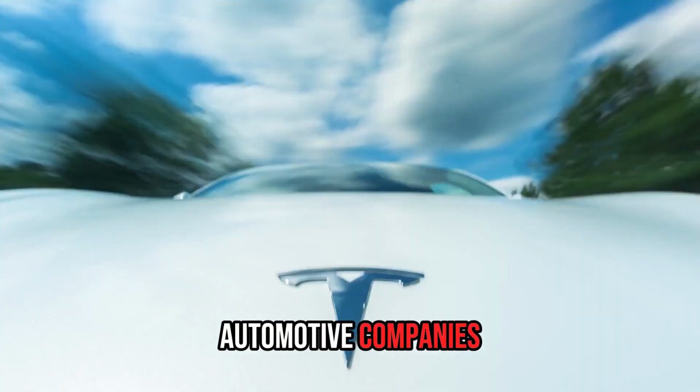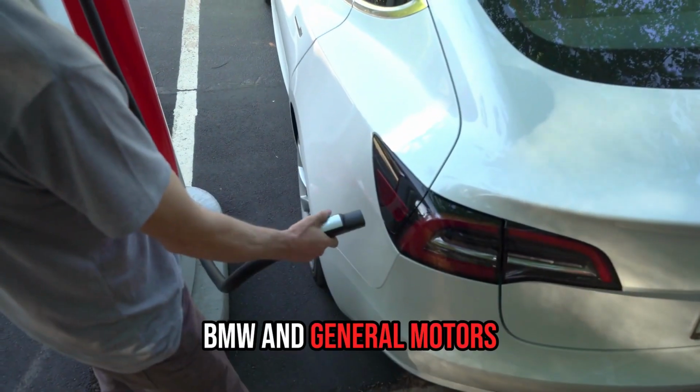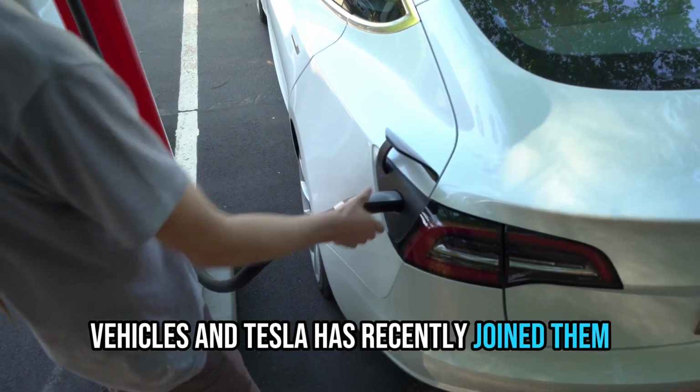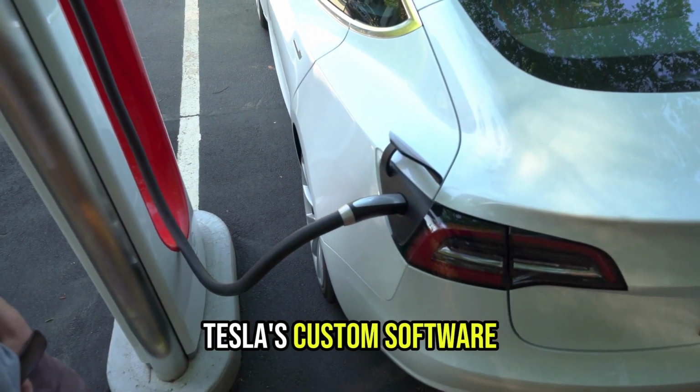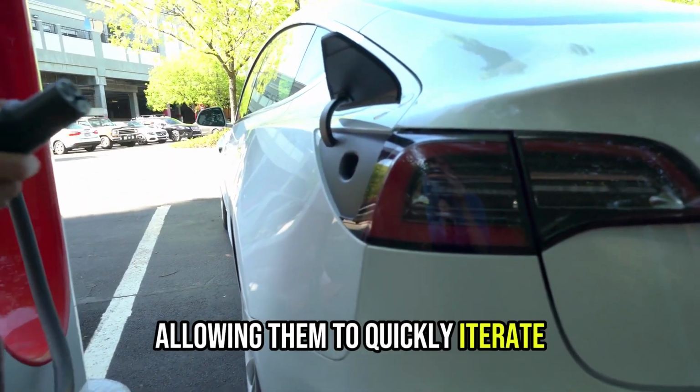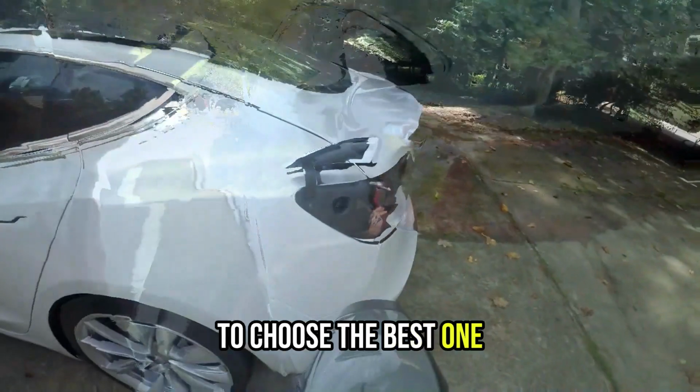Several major automotive companies, including Volkswagen, BMW, and General Motors, have already adopted hairpin designs in their electric vehicles, and Tesla has recently joined them. Tesla's custom software is faster and more accurate than other competitive software, allowing them to quickly iterate through millions of designs to choose the best one.